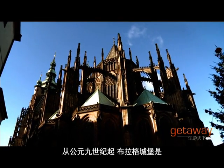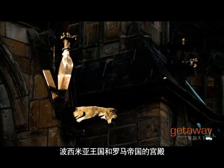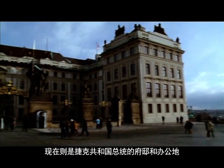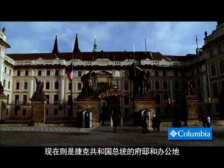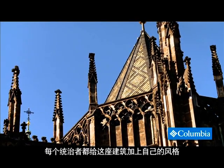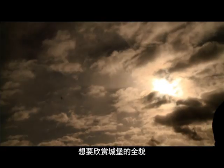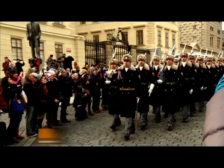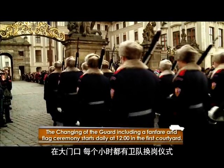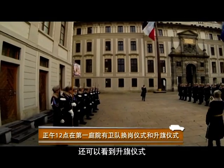Dating back to the 9th century, the castle has been a seat of power for kings of Bohemia, Holy Roman Emperors, and is now the official residence and office of the President of the Czech Republic. Every ruler has made their own addition to the castle, hence the amazing mixture of styles. So you're going to need at least half a day if you want to see it all. A changing of the guard ceremony takes place every hour at the front gates. And if you're lucky to be there at noon, the ceremony includes a fanfare and a banner exchange.